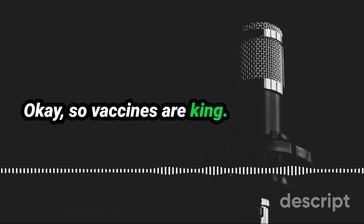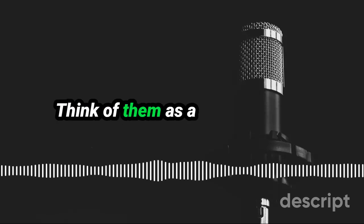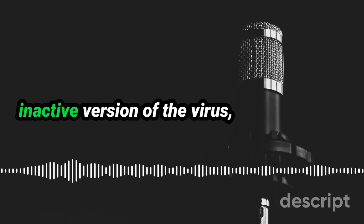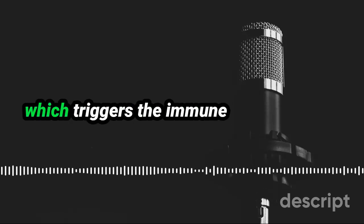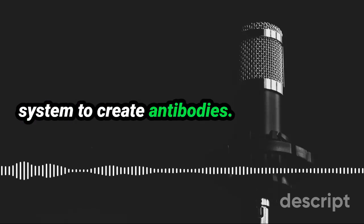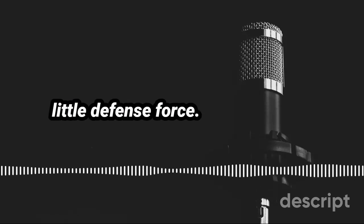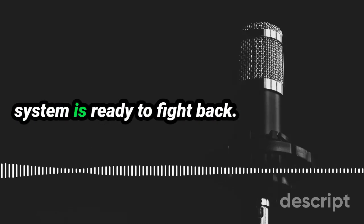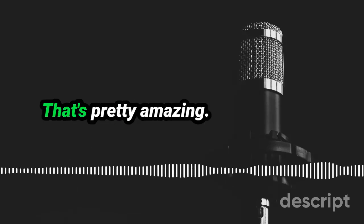Okay, so vaccines are king, but how do they actually work? Think of them as a wanted poster for the dog's immune system. It introduces a weakened or inactive version of the virus, which triggers the immune system to create antibodies. Got it. Basically, its own little defense force. So if the real virus ever shows up, the immune system's ready to fight back. Exactly. That's pretty amazing.